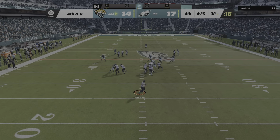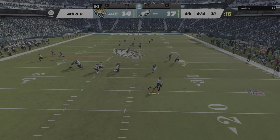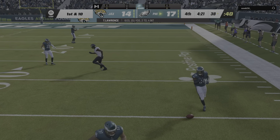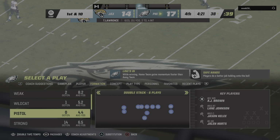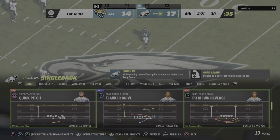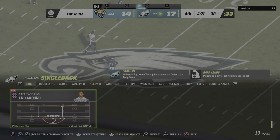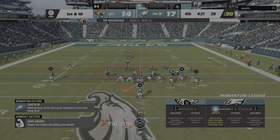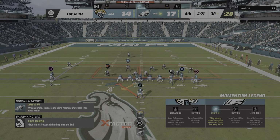Here we go. Got to have it. Lawrence, and he bats it away, and it falls down incomplete. The Jags come up empty on 4th down. And the Eagles are going to take over in great field position. Here we go. So here's a 1st and 10 at the 38.